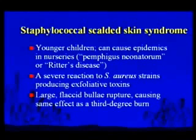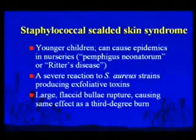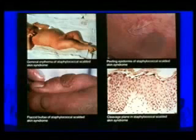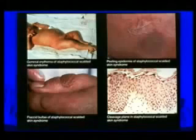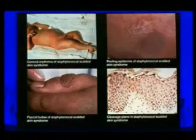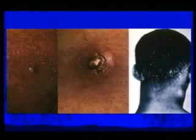Younger children, and it behaves like a burn, like a third-degree burn. These large, flaccid bullae rupture, and you have these exfoliative toxins being released. In infants, I wouldn't trouble yourself with this eponym, pemphigus neonatorum or Ritter's disease, can cause epidemics in nurseries. That's rare. I've never been involved in such an epidemic, but it can happen. And this is a baby with staphylococcal scalded skin syndrome showing bullous lesions. The cleavage plane really rips off the stratum corneum. So if you just rub the skin, it's going to separate, leaving the baby, of course, with severe fluid and electrolyte problems and vulnerable to lots of systemic infections. Staphylococcal scalded skin syndrome. Any questions?